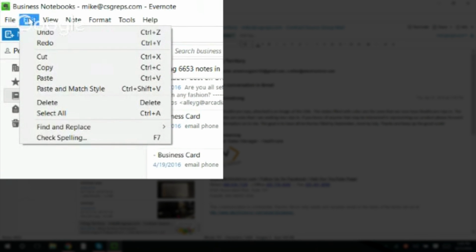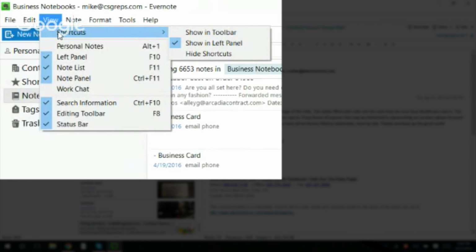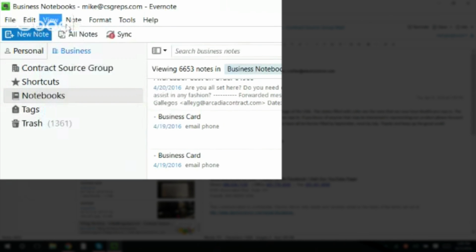Let's go to edit. Yeah, that looks about the same. What is the shortcuts under view shortcuts? Oh, that's what we were looking at. That's keyboard shortcuts. That's actual shortcuts. Okay, the note menu.